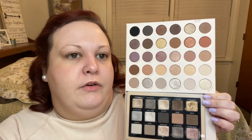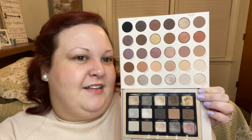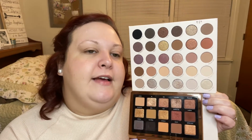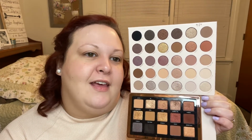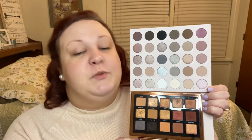So here is my Natasha Denona with the Bare Necessities. Some of the similar shades in there. Even though the Glam palette is very much a cool tone palette, there's still a lot of similar shades in here. And since we're talking about Natasha Denona and I'm talking about a warm tone palette, I wanted to go ahead and pull out my bronze palette from Natasha Denona and just let you see some similarities in it with the Bare Necessities. And why not compare it to the Stone Cold Fox while we're at it? Much more in common with Bare Necessities, I know, but I just wanted to go ahead and compare it.